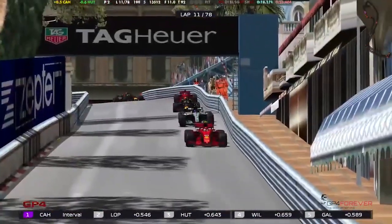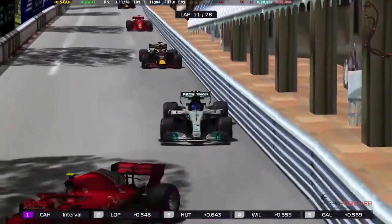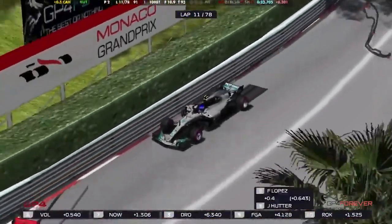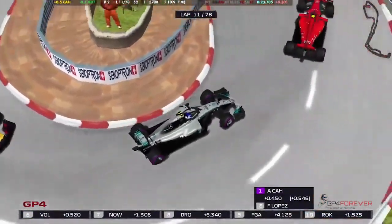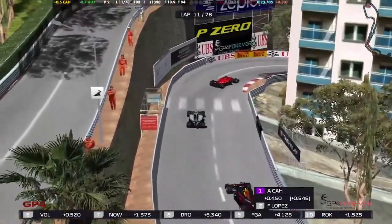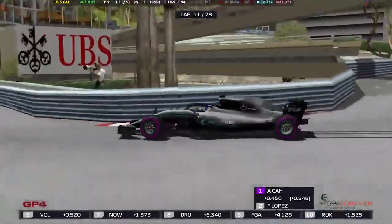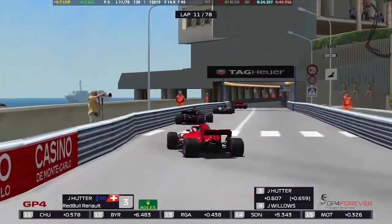That is quite something. But Carl at the moment still leads, Lopez in second, Hutter third, Willers in fourth, Gal in fifth position. That is the top 5. The rest of the top 10 has changed a little bit. Volker is 6th, now Turner is 7th, De Rossa 8th, Franco Gabba 9th, and Rogue's actually up to 10th. So he's made a good start and took advantage of the chaos that's gone on the first lap.